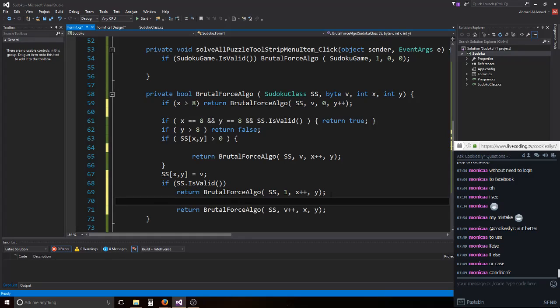If v is greater than 9, then we made a mistake. If v is greater than 9, then the whole step is not good. So we need to go back. I kind of forgot how to do that, to return back. And maybe you're right when you said if, else, then. So here, we need to go back. We don't need to try, because we completely failed. We screwed up big time.